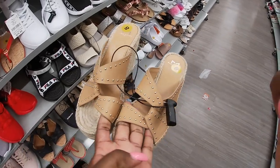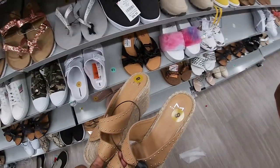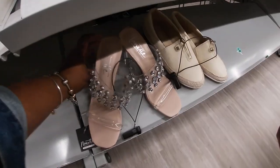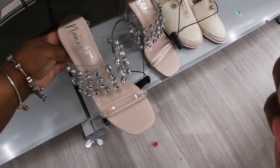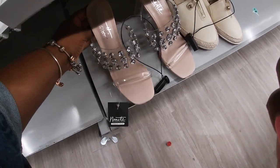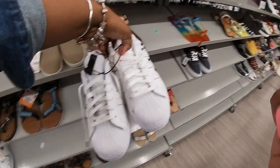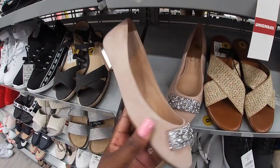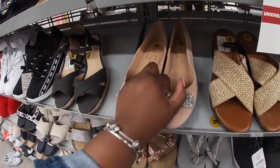Mark Fisher, $26.99. These are really pretty. And what else did I just see over here? These are $12.99. Oh, these are what I saw. These are very eye-catching. $24. Nanette Lepore. Look at that clear heel. These Adidas are $30. And Jessica Simpson's. These are, oh, I don't see the price.